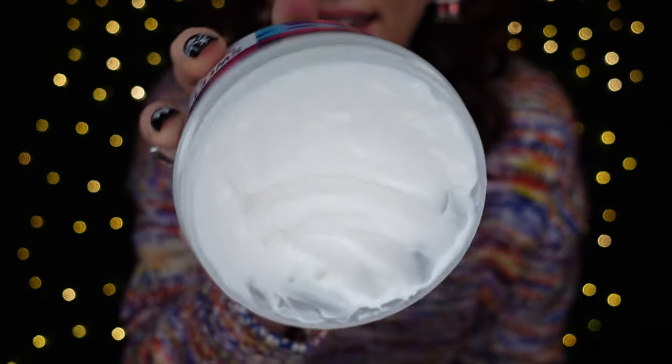It makes your body feel amazing. The scent lasts on your skin a very long time. It's a nice, thick cream, as you guys can kind of see. Yes, I love this. So highly recommend this scent. You can find it pretty much online and at Target, and probably Walmart and Ulta.